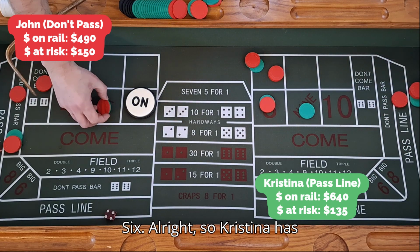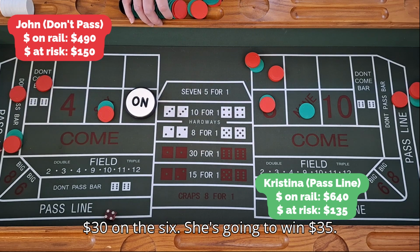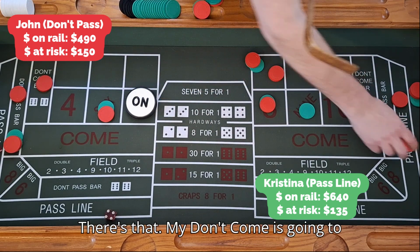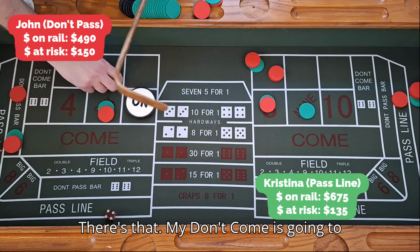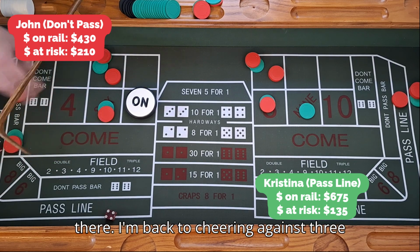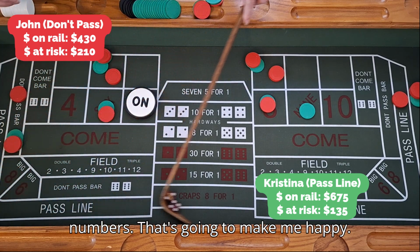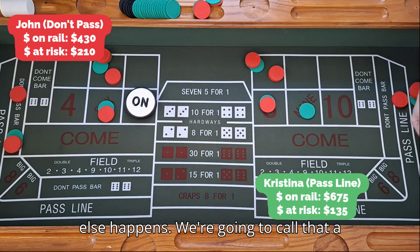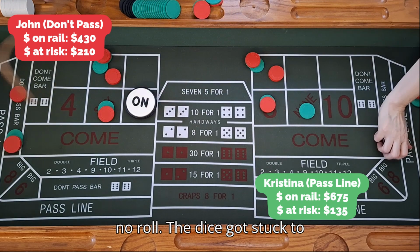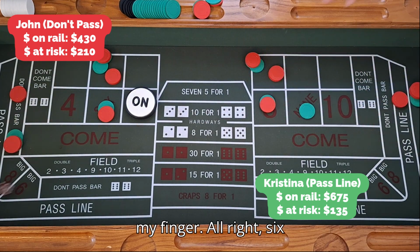6. All right. So Kristina has 30 on the 6. She's going to win 35. There's that. My don't come is going to move to the 6, and I'm going to lay 60 there. I'm back to cheering against 3 numbers. That's going to make me happy. I'm going to just sit back and see what else happens. We're going to call that a no roll. Sorry. The dice got stuck to my finger.